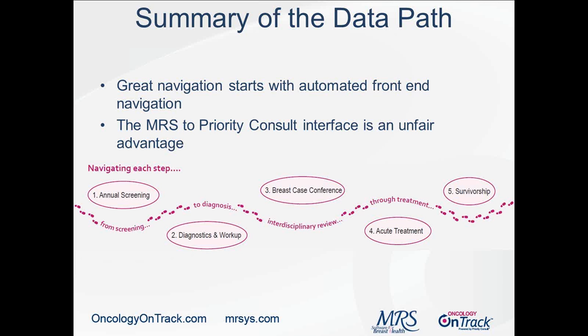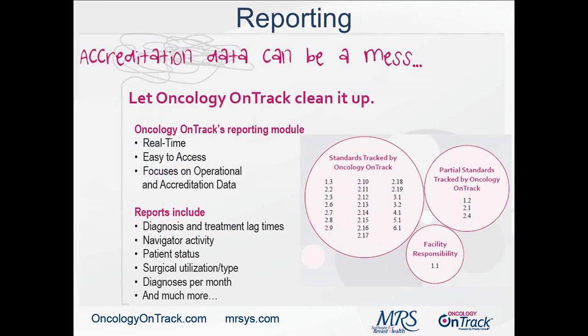To summarize the data path, we've now reviewed the additional steps 3, 4, and 5 on how to follow a patient through the continuum of care and how the data from MRS helps support that data tracking.